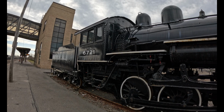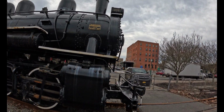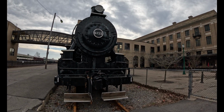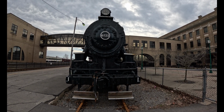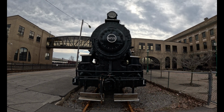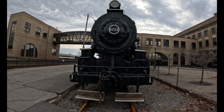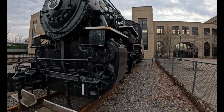But look at this, this is awesome. Get a front end shot. Too cool. All right, guys, I'm gonna look around. Maybe I could find somebody to give me a little bit more info on this. I think this was built in 1913. I think there's a sign over here. Let me just go check it quick.